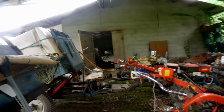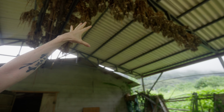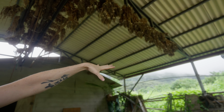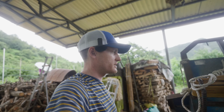There's two of them. And then up on the roof, we have drying garlic, which they farm. So you store it like this over the years. You just dry it out and keep it stored up there. Let's go into the barn and take a look at the goats.